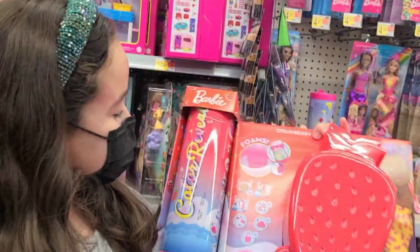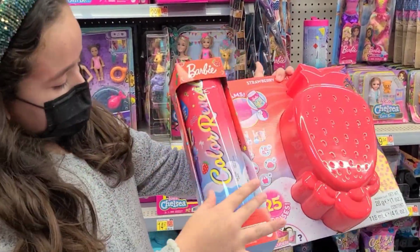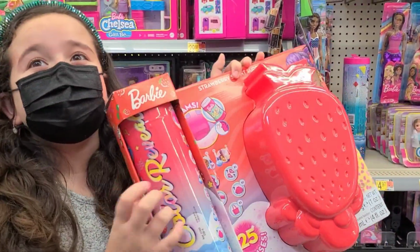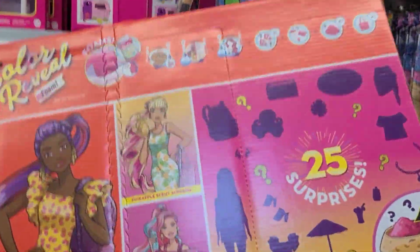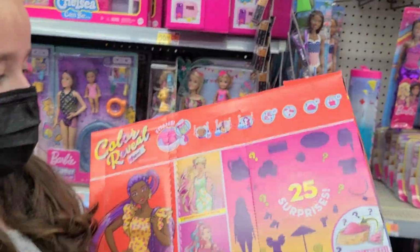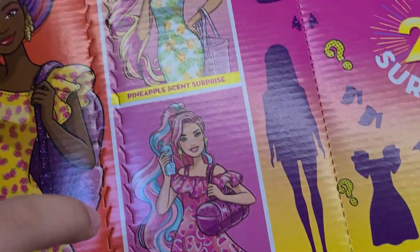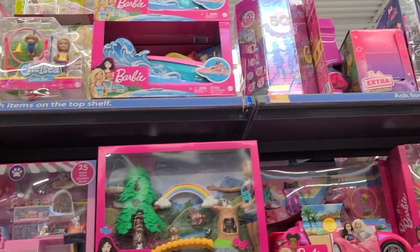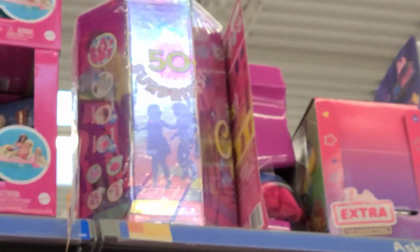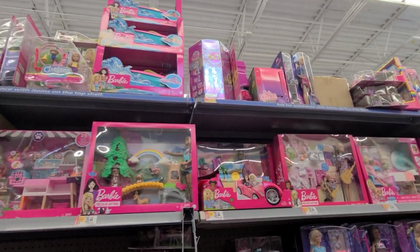So guys, we have this other Barbie color reveal. It has a strawberry, and the doll is in here. And look, it's also a Barbie extra. It looks like the Barbie extra, but I love this one. Like, she is so cute. They have the beauty surprises up there. Oh my gosh. And they even have the Barbie boat.